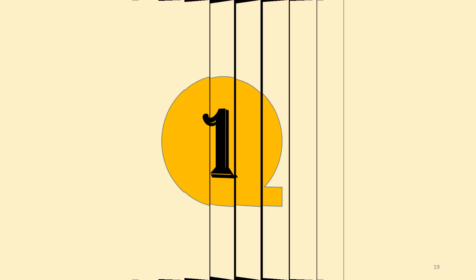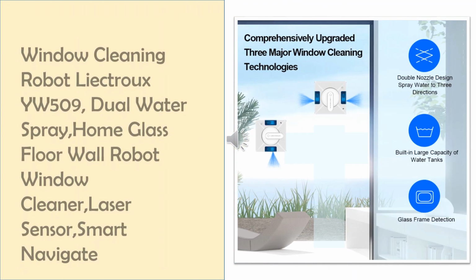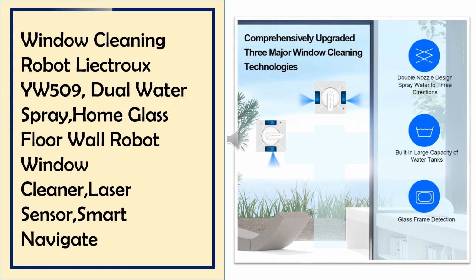At number 1. Liectroux YW509 Laser Window Cleaner. Description: the Liectroux YW509 window cleaning robot features dual water spray, a laser sensor for smart navigation, and strong suction. It's ideal for cleaning glass, floors, and walls in homes, providing a comprehensive cleaning solution.